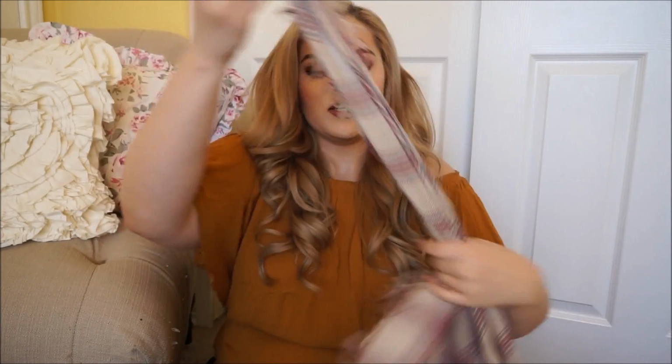I also stocked up on some new accessories because a lot of mine are just getting outdated. I feel like you have to replace your cheaper accessories every couple of years because they just wear out. I got this scarf, and it's just a plaid scarf. This was only $6. As you can see, it's just a long scarf, but I'm probably going to tie it into an infinity scarf. I thought it looked kind of nice and a little bit more muted.